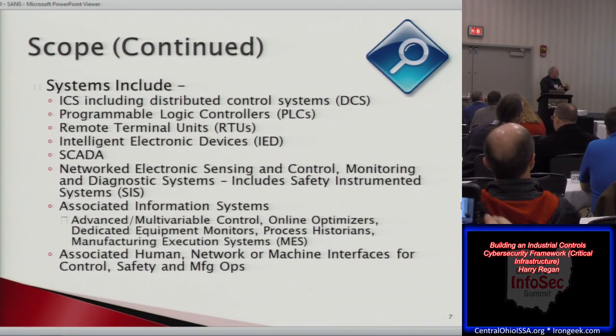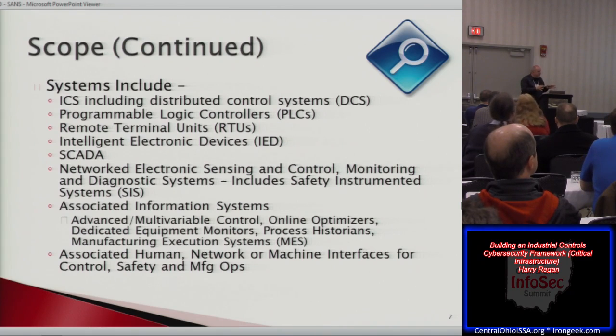And then associated information systems. Once you get all the technology put together, the associated human network or machine interfaces that control all that. So systems that you have to take into account when you do these include both the human and the technical pieces to bring everything together.